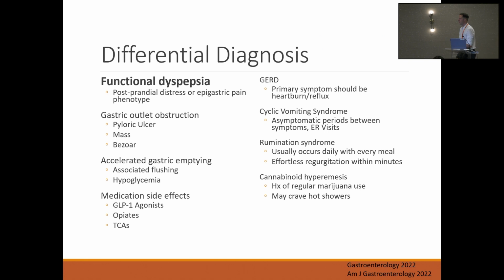Cannabinoid hyperemesis. So for these patients, you want to look for a history of regular marijuana use. They have this weird phenomenon where they tend to crave hot showers. Not specific for that, but it comes up on all our board exams. I've had like one patient ever actually talk about it, but it's out there. And then don't forget just eating disorders, especially bulimia with purging behaviors.